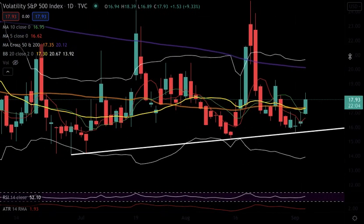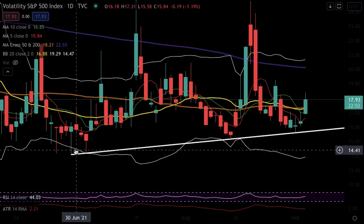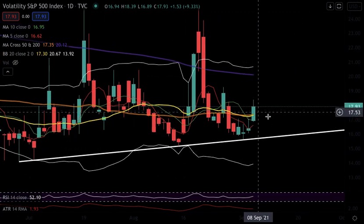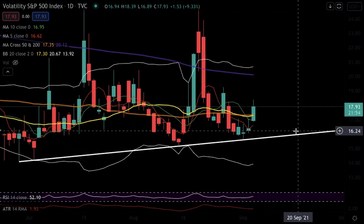Okay, we had this support level right here. You see the white line? We had a bounce here. It started here, but we had a bounce here, a bounce here, a bounce here. That's 3 bounces, and now it's trading above our 50 and 20-day moving average. The VIX is showing bullish price action. With the VIX showing bullish price action, that is a warning sign, guys.